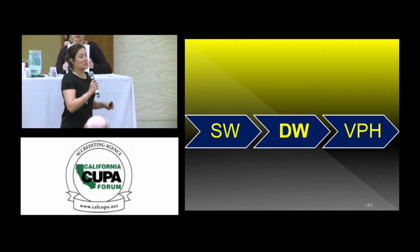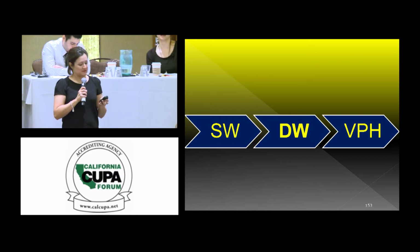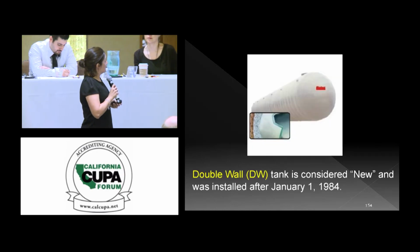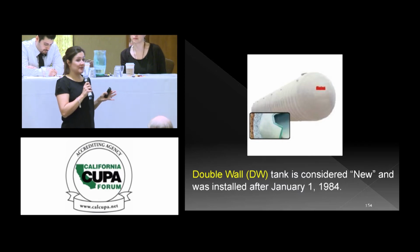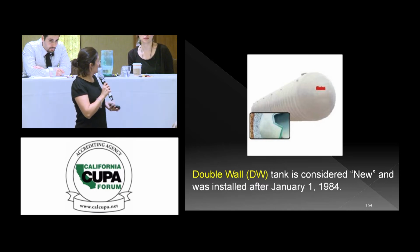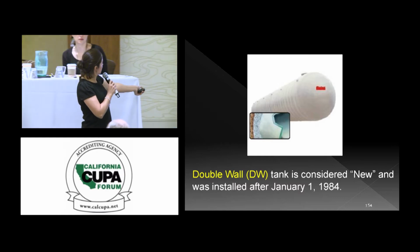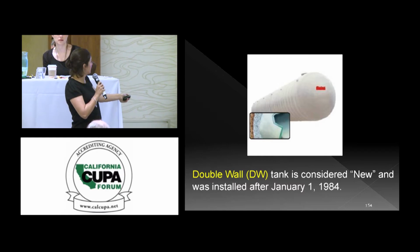Okay, so once again, we're still talking about tanks here, so now we're gonna move on to double wall systems. And here's just a visual, and don't forget double wall. These are considered new tanks, and they were installed after January 1st, 1984. So it's everything from then on. And you can see here, here's just a depiction showing the interstice. This is an example of a fiberglass tank and showing how it's got the primary tank and then the secondary jacket.